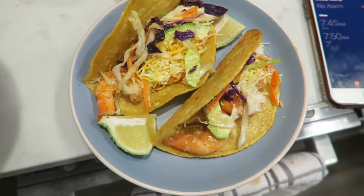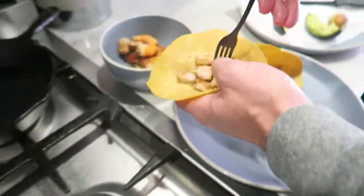Here are the finished tacos. Matthew's making some of this pork one, and I cannot wait to eat it.